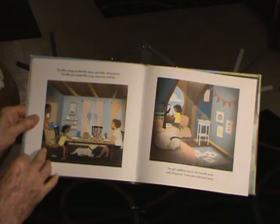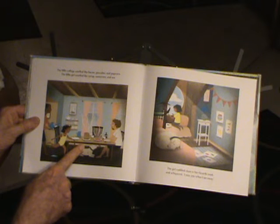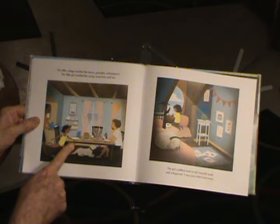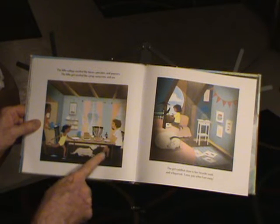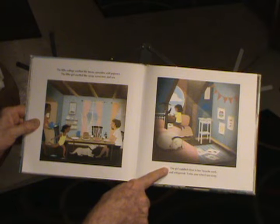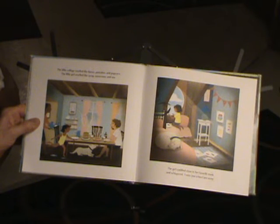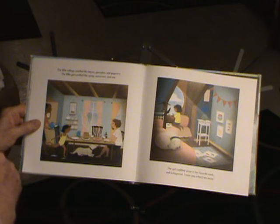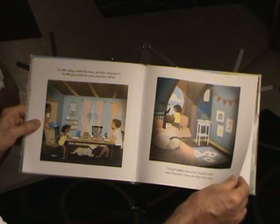Ah, but inside the little cottage smelled like bacon, pancakes, and popcorn. The little girl smelled like syrup, sunscreen, and sea. Oh, Daddy, I want some more pancakes. Can I have some more, Daddy? The girl cuddled close in her favorite nook and whispered, I miss you when I am away. Yeah, she misses the Blue Cottage when she's away. And she's got the best view of the whole house in her beautiful round window.